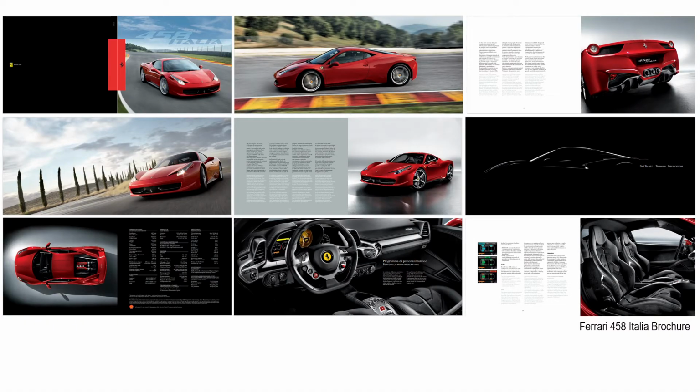This is pretty much the same for all of them, such as the 458 Italia here, which follows pretty much the same structure. Some have variations using a big double page spread for big dynamic shots of the car racing through roads and on the racetrack itself as well, to give a more sporty feel to it.